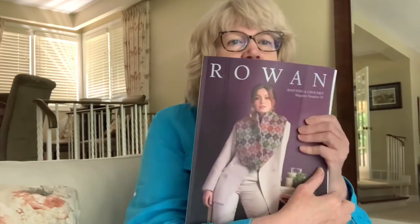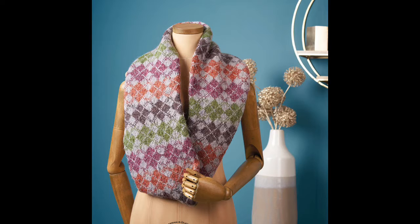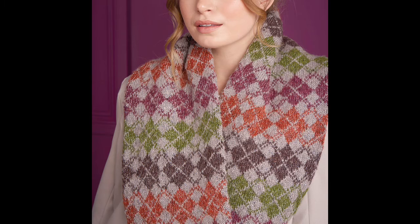Dolomite is the cover design by Martin Storey. A gorgeous cowl, knit in the round, in 5 different shades of felted tweed, and the Diamant is held throughout. So this uses a lot of Diamant. Now, I got my Diamant from my local Michaels store. And adding about 30 little skeins of this, or reels of this, I guess it's called reels, would add a lot to the garment. Now, this would be quite the statement, and if you're the type of knitter that's going to do one project for the season, this might be the kind of thing you want to do. Okay, so quite like that.